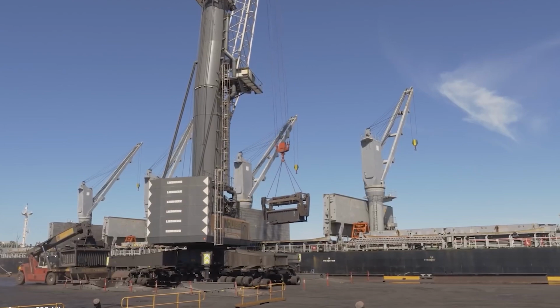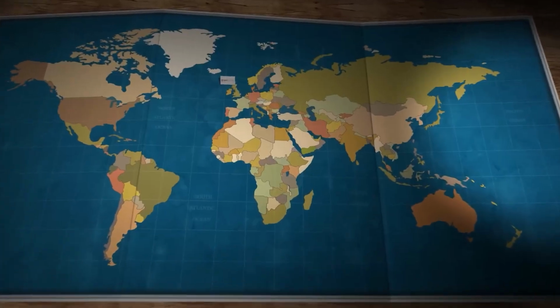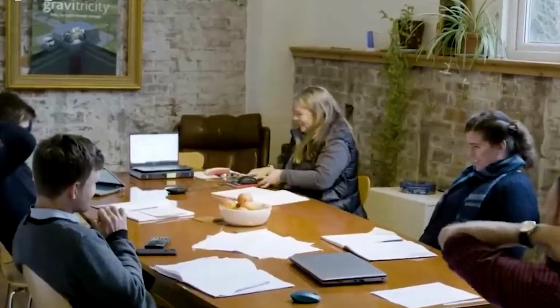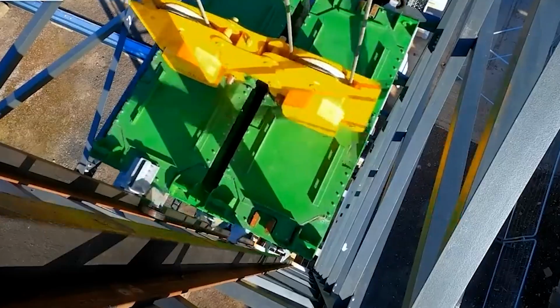So, the best place to put a full-scale system is underground, says Business Development Manager Ruth Apps. The company is scoping out disused mines in the Czech Republic, Poland, and South Africa for its first commercial projects. With a small staff of 14 and just £3 million in investment, Gravitricity has no illusions about the hurdles ahead.